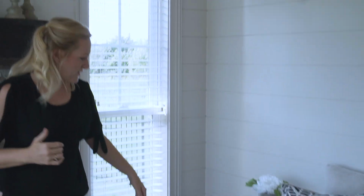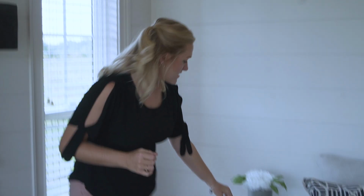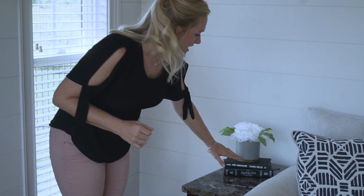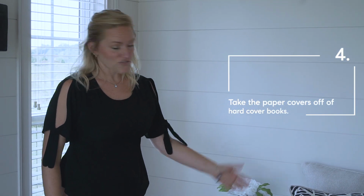If you come over here, we had a stack of books and some paper. I literally took the paper cover off of these books and stacked two and put a white little flower I got at Ross for $10.